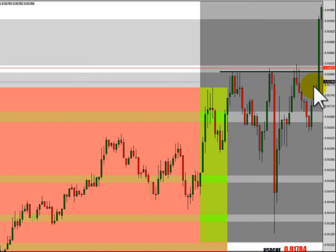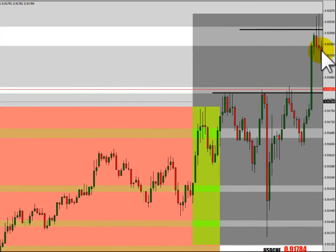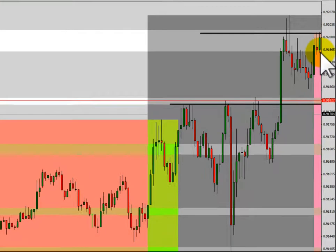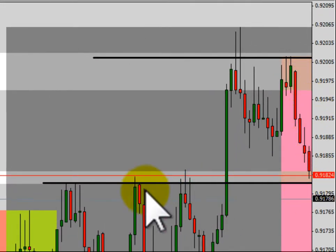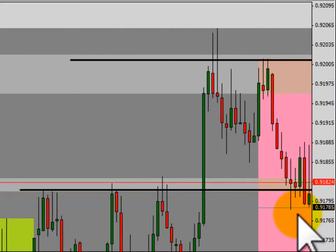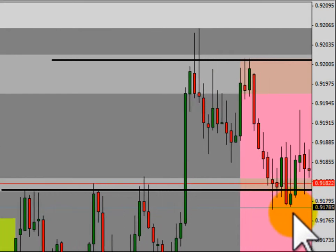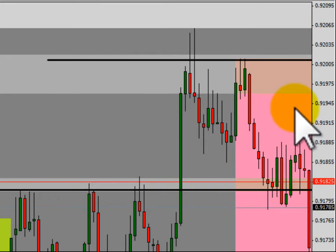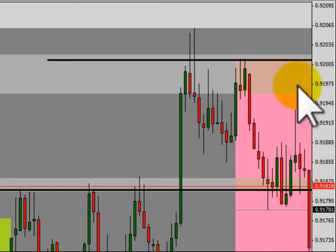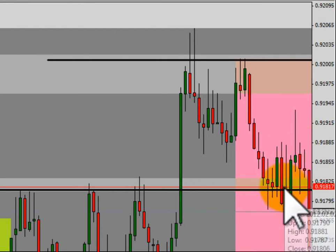So pow, it breaks, sets up a high, dojis, chops around. The US session opens, and then it comes down to this London's previous base. Okay, so here's your buy opportunity, and it hovers there, and then it tries to go up, see, and it's just not making it. Time to shut it down. This has to go off of this. It has to get going, and if it doesn't get going, you've got plenty of opportunity here. It's screaming at you, I can't do it, I just can't do it.